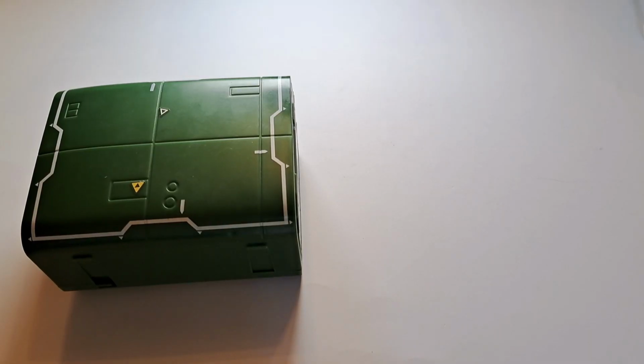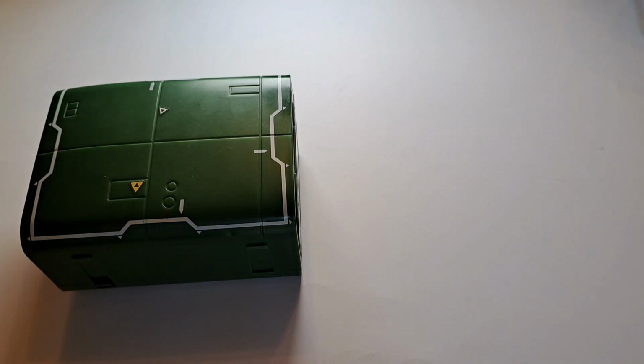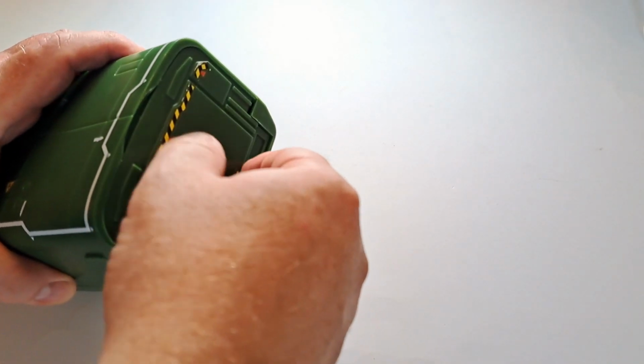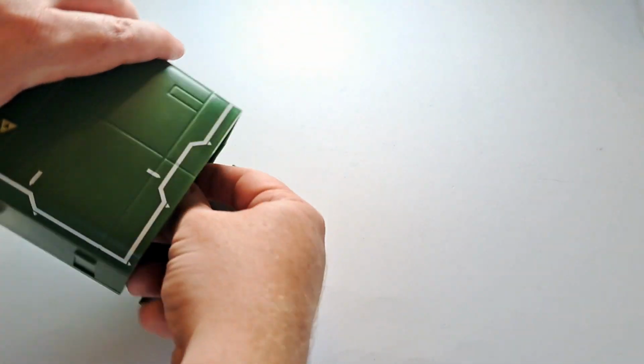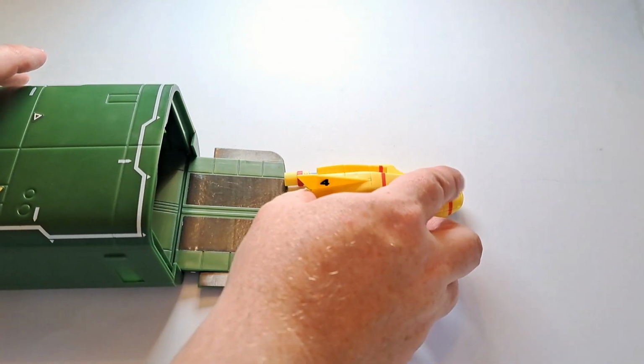Now this is the version from the Thunderbirds Are Go animated CGI series, and as you can see, it's not as curved as the older versions are. This will be more readily identifiable because it should sort of nominate itself as being from Thunderbirds Are Go rather than just Thunderbirds. I'm pretty sure there is a way to get this open automatically, but I don't know what it is. So again, standard launch procedure for Thunderbird 4.